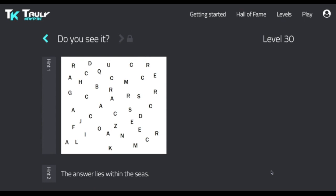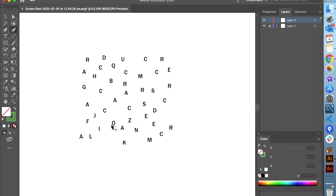This puzzle throws hints at you both in the title and in the actual hint below the picture. A common trope of puzzles is to change letters into words that sound like the letter itself. So for instance, the letter T might be represented by a cup of tea. In this case, the answer lies within the C's.